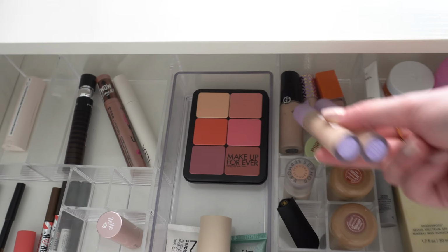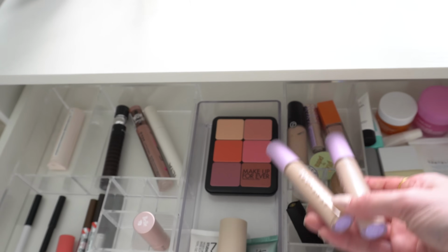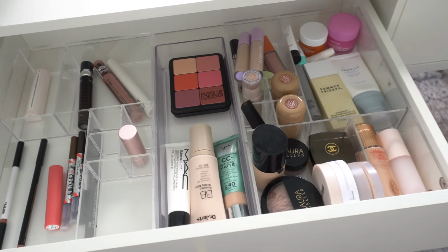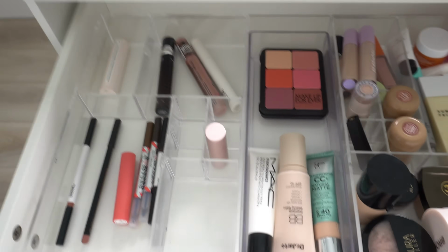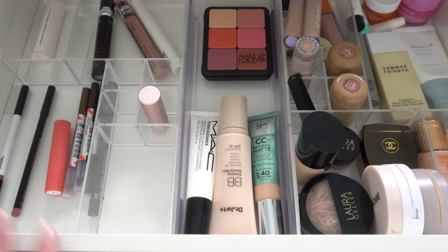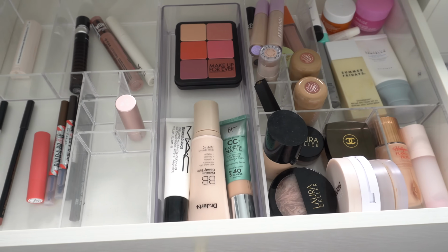In terms of concealer, I have really been using my Tower 28 concealers a ton. And those are kind of the things that stand out. Like I said, I had some more stuff in here, but it's just gotten put away. So not as much to put away this month, but as always, I'm going to take all of these and put them back in my collection.